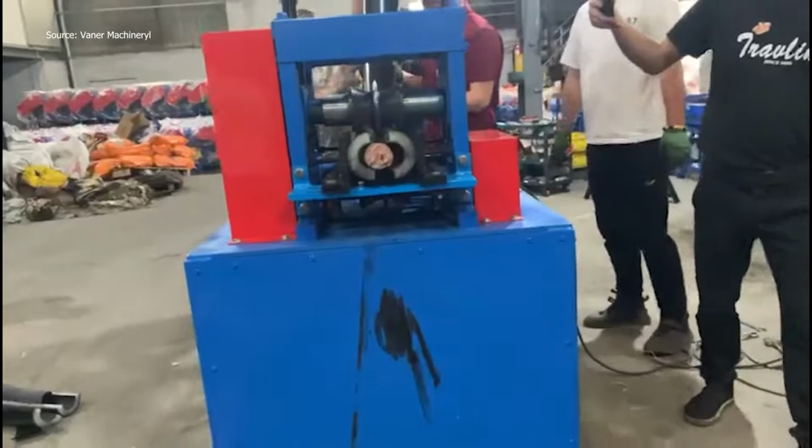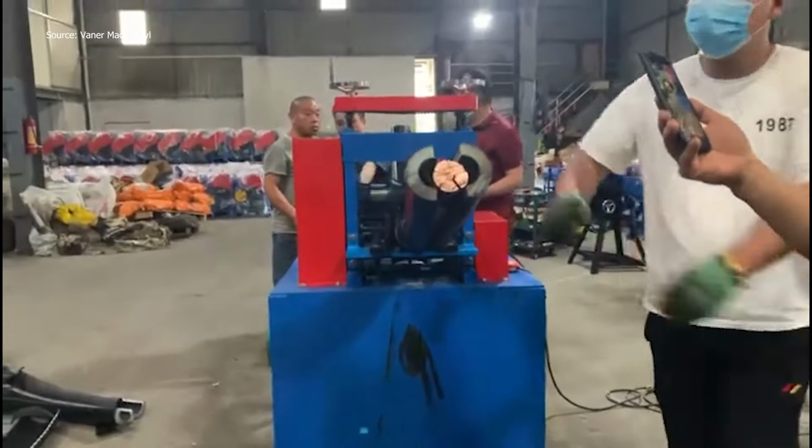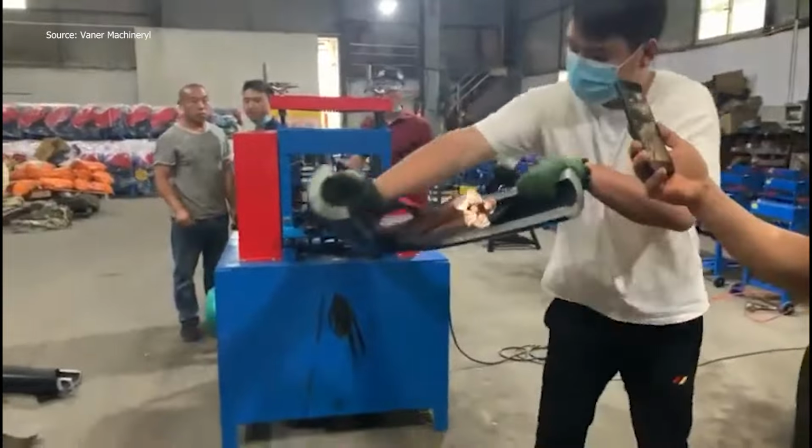Thick armored cables don't stand a chance. Watch the V200M slice, strip, and separate with ease.